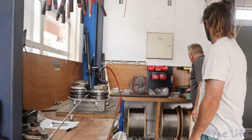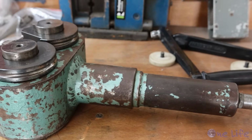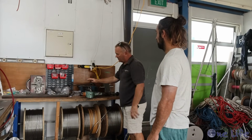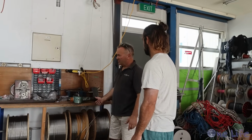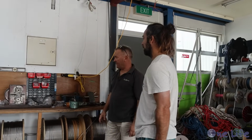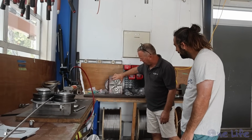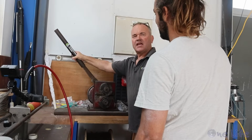This one here is a roll swager. With this running, it rotates the dies. It's good for something else, maybe 8 mil, and a bit more portable, so you can probably bring that out. We use that, and we also have a hand pump for that one. And this one here is antiquated. The boys hate using that. I bet.